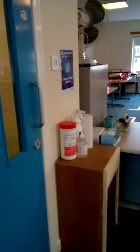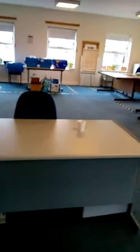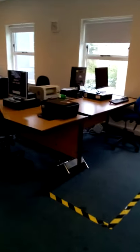As I say, you come in the main door again, we have our sanitising station here and we have a reception area just here. So just looking around the room, you'll notice that we have our computing area here. Again, everyone will be social distanced in that. There'll be one person working each of these workstations. We have the floors marked out, obviously, for social distancing.